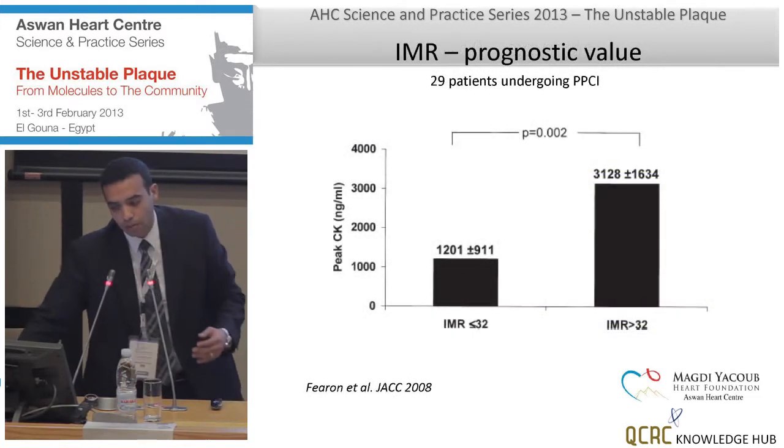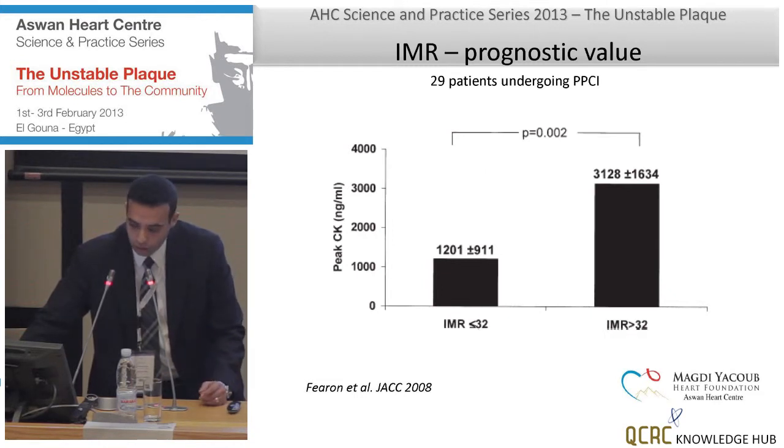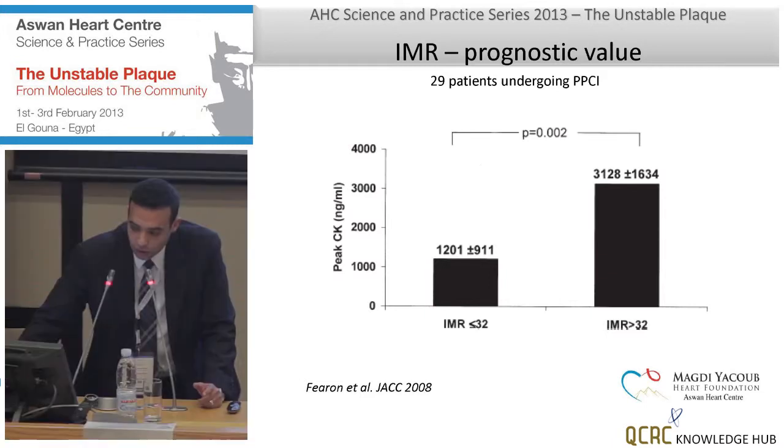Now, one other thing that people are looking for is an index or a score that can predict clinical outcomes. So this study by Dr. Fearon's group, again at Stanford, looked at 29 patients undergoing primary PCI and measured peak CK over the ensuing 48 hours. Those patients with IMR values below 32 had a peak CK of almost 1,200, and almost threefold that in the subgroup of patients with IMRs above 32.